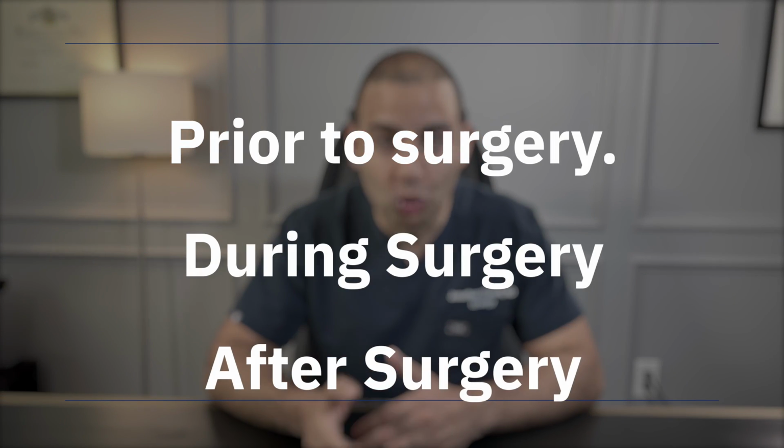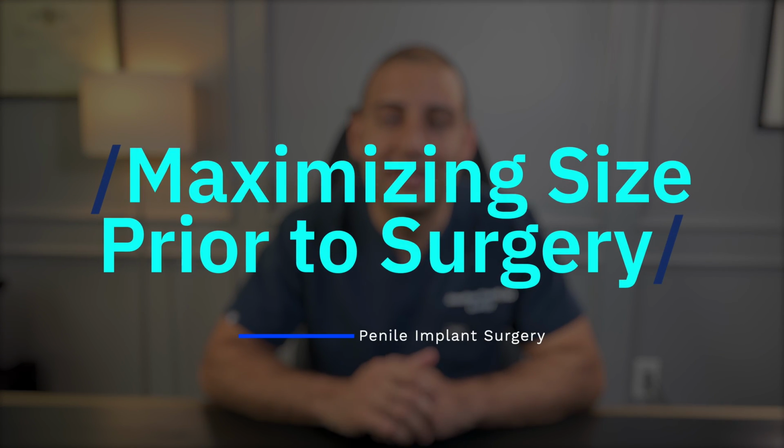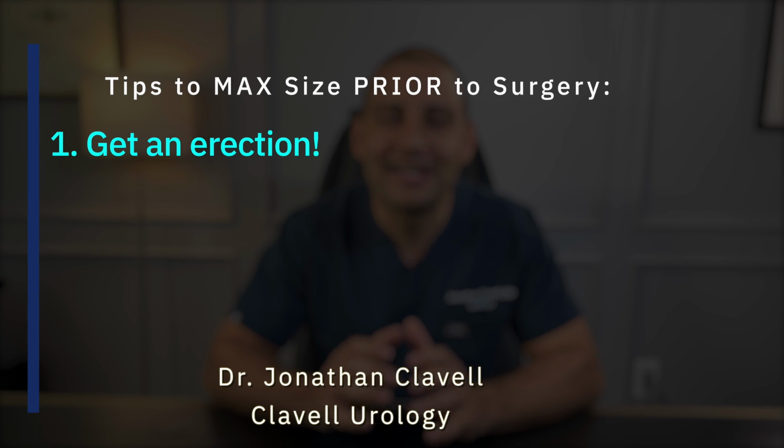Now that we understand this concept, let's talk about what we can do to help with size prior to surgery, during surgery, and after surgery, all of those in detail. Let's start by discussing things that you can do to maximize your implant size prior to surgery. Number 1, get an erection.